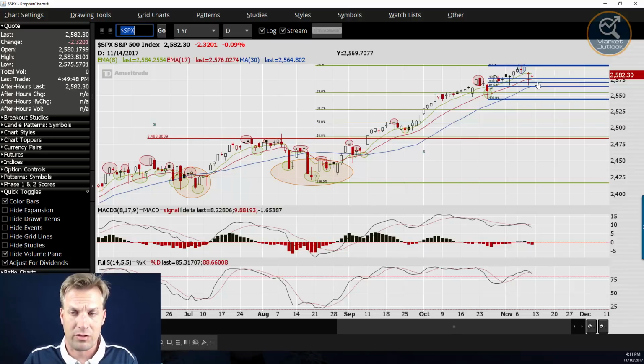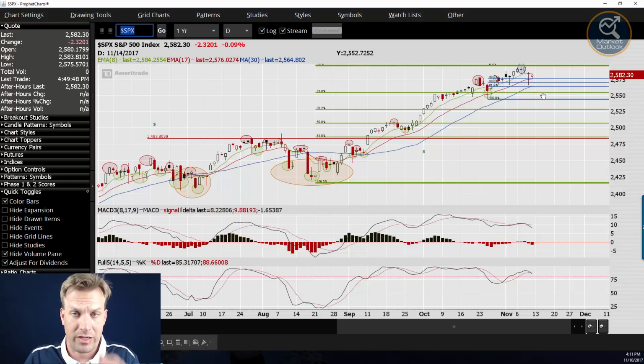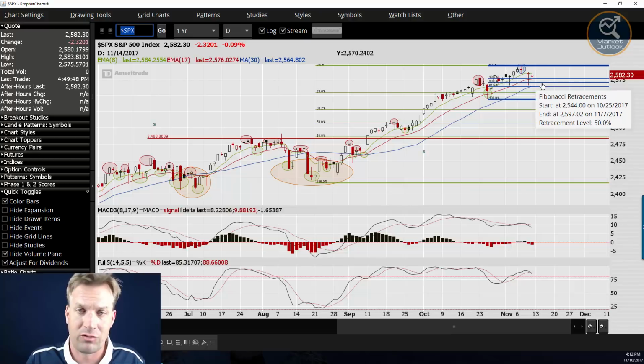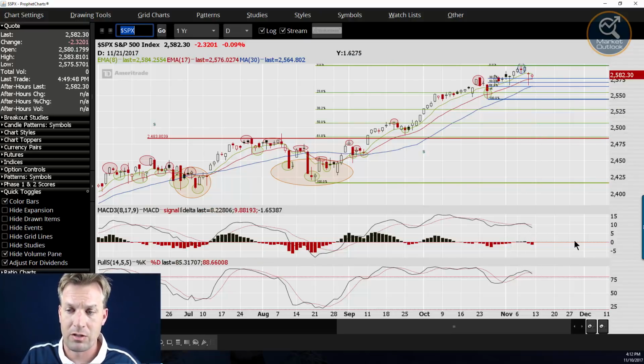So we talked about that too yesterday, right? That we might get another day or two where we might test the 17-day moving average, since we were kind of right at the 8-day yesterday. Well, that's what happened again. So now we're testing the 8-day, and you notice, look at the MACD, it's coming closer to 0.